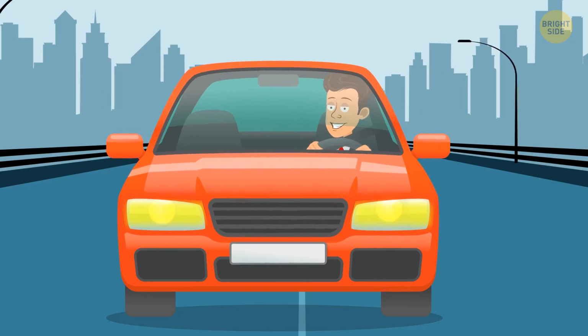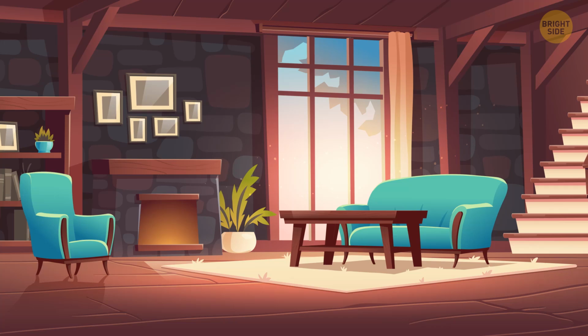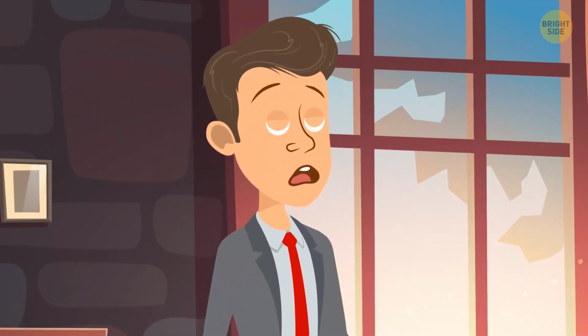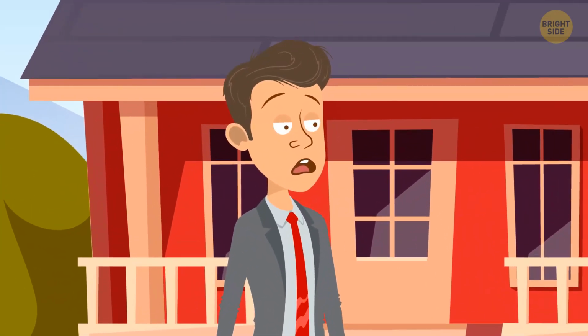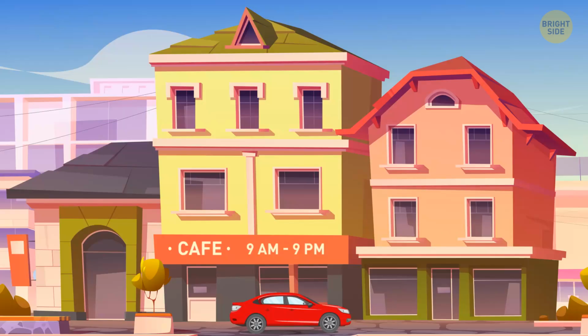Stephen was driving to work when he realized he left a folder with important documents at home. It was about 9 a.m. when he entered his house. At the same moment, he heard glass breaking and saw a man leaving through the back door and running to a red car. Stephen could only see several numbers on its license plate. He called the police and told them everything that happened. They didn't waste time and went to look for the guy.